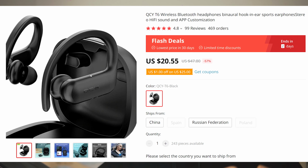Now, the third and final reason that I love these headphones, and I think that you should buy them, especially if you want a pair of workout headphones, is the price. At under $30, it's really easy for me to recommend that everyone go out and buy these if they're looking for a specific pair of gym headphones.